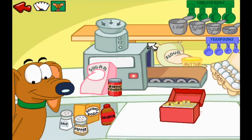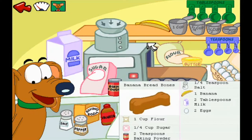We've got a lot of things to cook for Miss Pickles. I'll help by reading each ingredient. You put the right amount of each ingredient into the top of the cooking machine. When all of the ingredients are in the machine, click on the big red button. You'll win points if the recipe comes out okay. Let's make some banana bread.